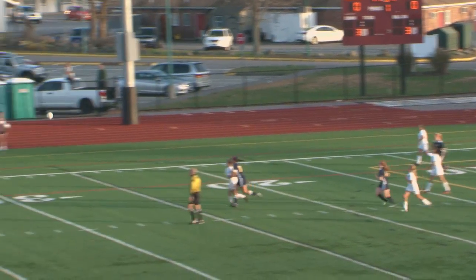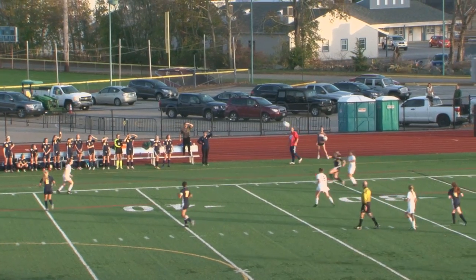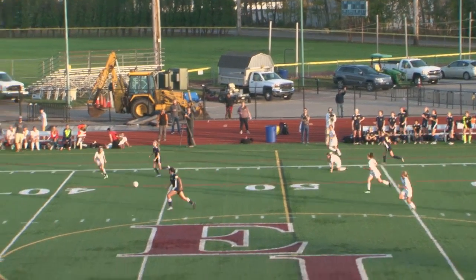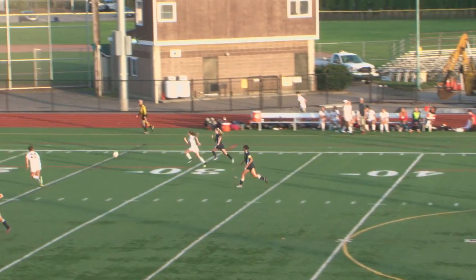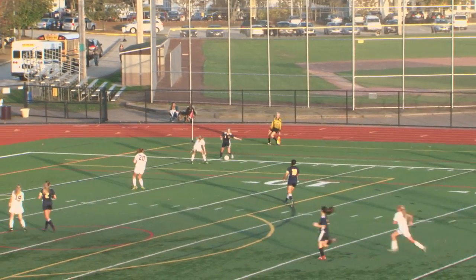Woodstock does a nice job using the body, clears out. Plainfield keeps it in the offensive zone. And Woodstock now chips to the outside. Nice head ball. Far side in the middle of the field. Davignon overlapping run, far corner. Puts it out there for Gelhaus.